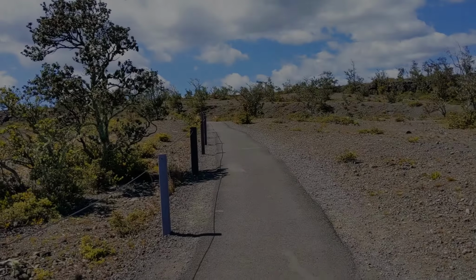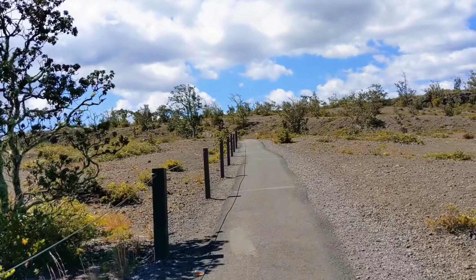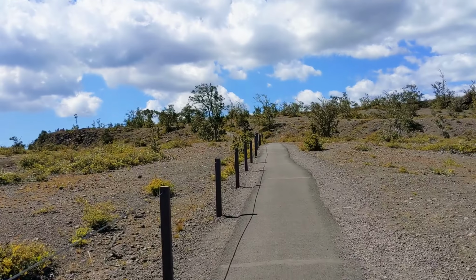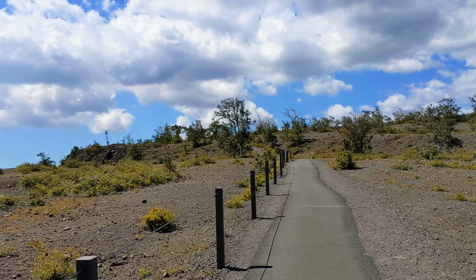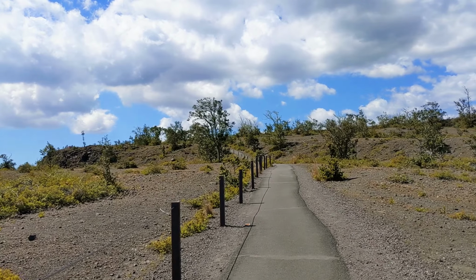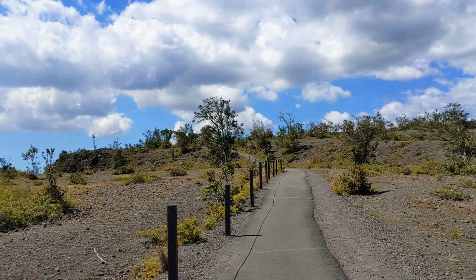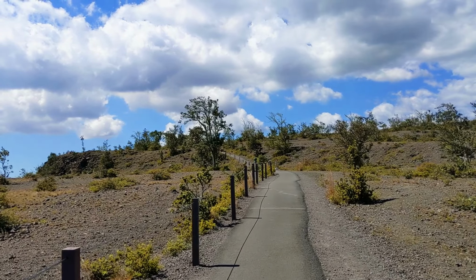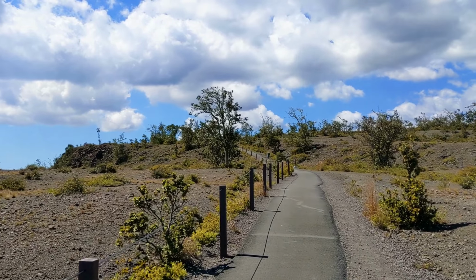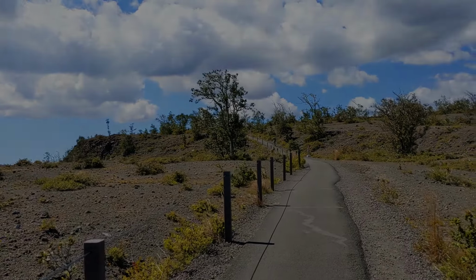If you walk from the parking lot up to the lava observation, there's a bit of an incline. If you have problems with that, make sure you bring lots of water with you if it's a warm day. And remember, you're at a bit of altitude, maybe 3,500 feet. If you're not used to it, you might be a bit out of breath.